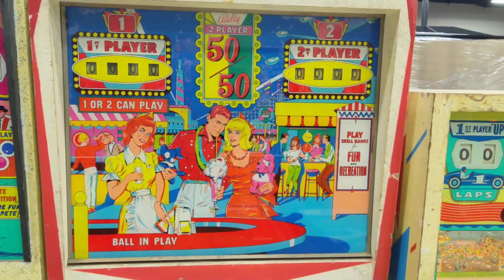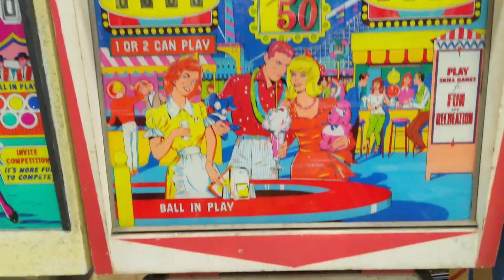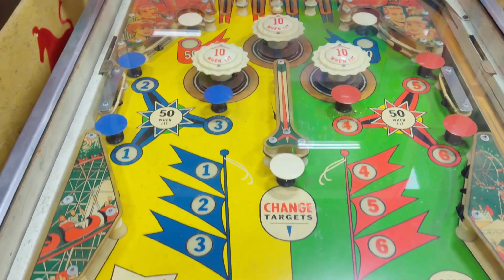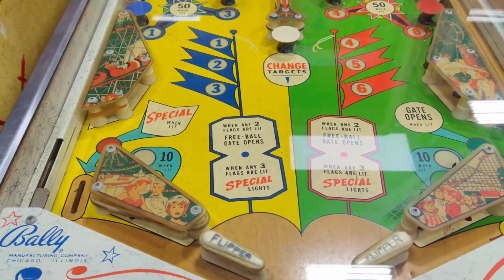Bally's 50-50, an amusement park theme game, and this is a multiplayer Bally from the 60s. You can see again the great artwork and the typical Bally gameplay, completing the numbers to make progress in the game.